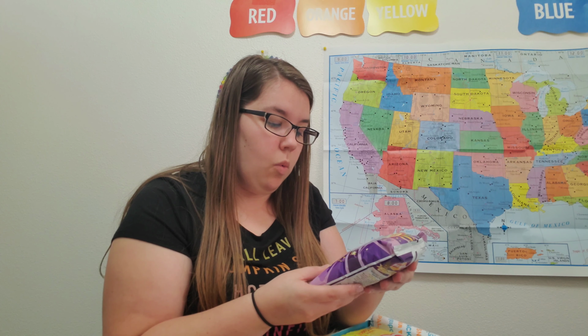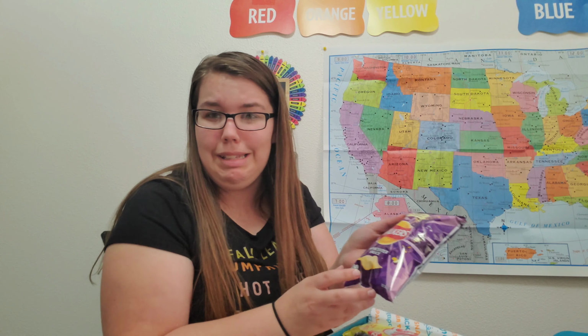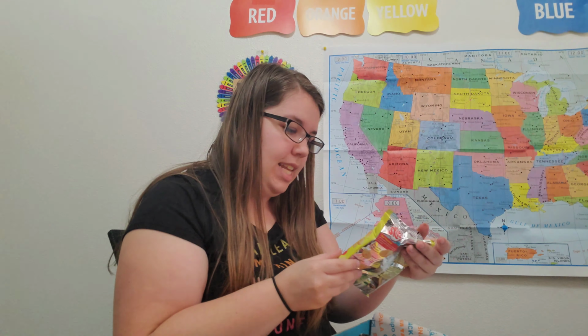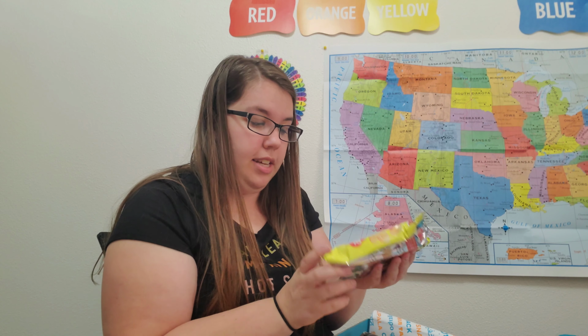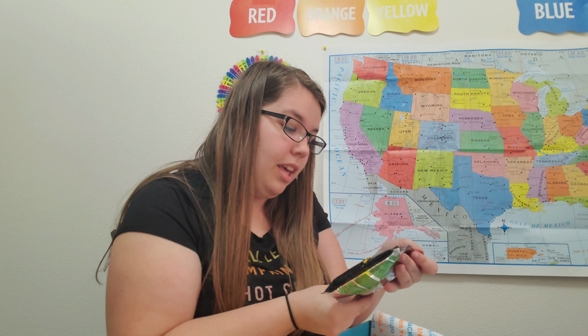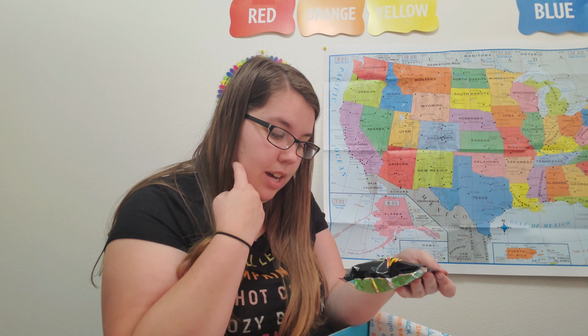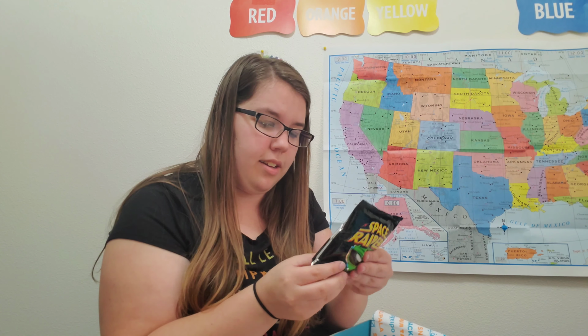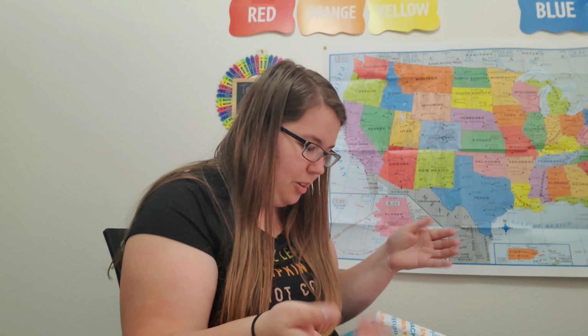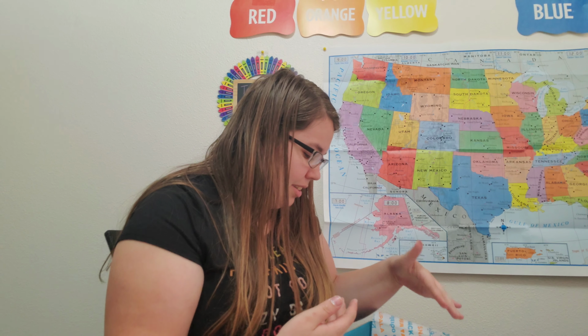Walker's Worcester sauce. I think my boyfriend will like these. Skips prawn cocktail flavored. I know nothing about these and I'm not gonna obviously try them on camera. Space Raiders pickled onion cosmic corn snacks. So I wonder what's the difference between this one and the other pickled onion one. And is that a common flavor, pickled onions? Are pickled onions even a thing in the United States?